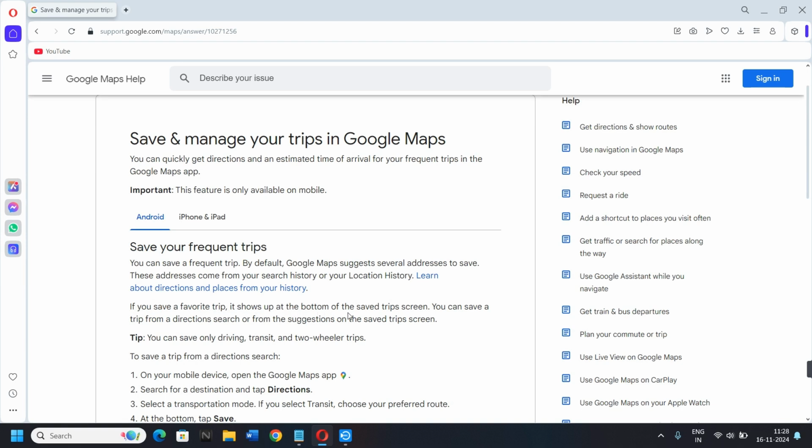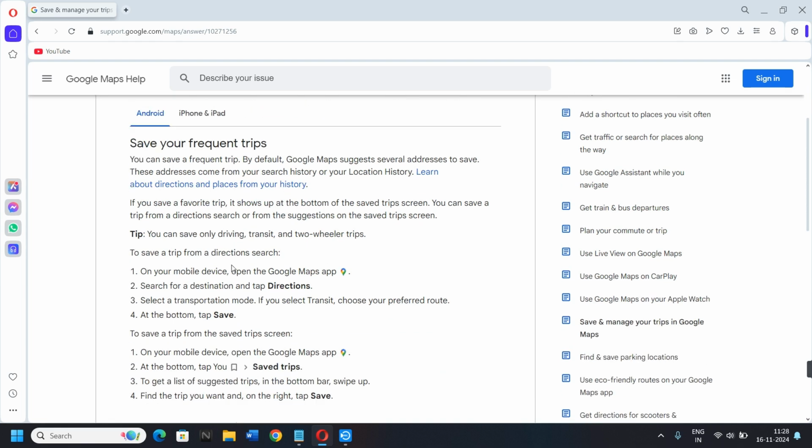If you save a favorite trip, it shows up at the bottom of the Save Trip screen. You can save a trip from a direction search or from the suggestions on the Save Trip screen. You can save only driving, transit and two-wheeler trips.